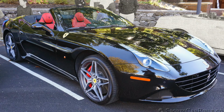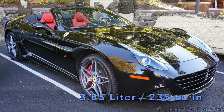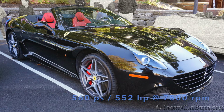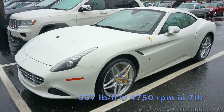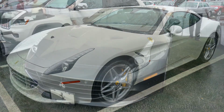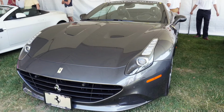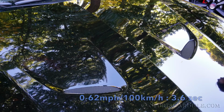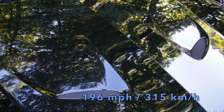With the help of 2 turbos, the California T's V8 went from a 4.3-liter or 262 cubic inch to a 3.85-liter or 235 cubic inch and still gained 70 horsepower, with now 560 PS or 552 horsepower at 7,500 RPM. But the torque figure rose from 372 foot-pound at 5,000 RPM to 557 foot-pound at 4,750 RPM, thus 49% more torque but in 7th gear only. The faster twin-clutch 7-speed transmission is beefed up to deal with the extra power, with a longer-legged 7th gear, but Ferrari restricted the California T's torque delivery in lower gears supposedly to keep a naturally aspirated feel. Still, with this extra power and torque, the 0 to 62 time comes in a seriously quick 3.6 seconds, while the top speed is 196 miles per hour or 315 km per hour.